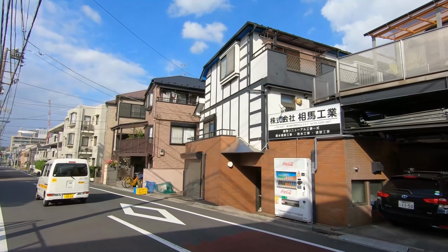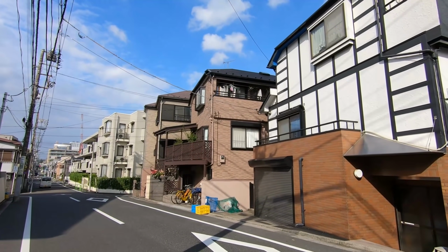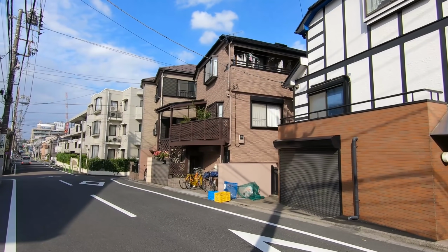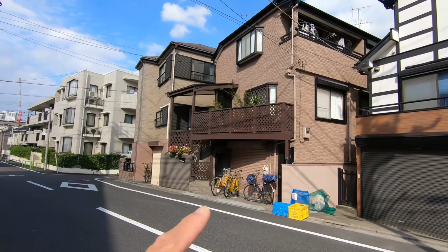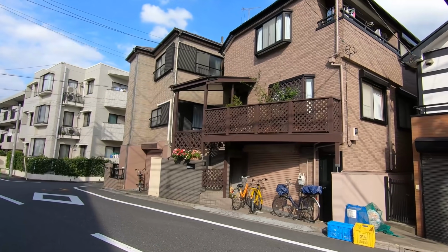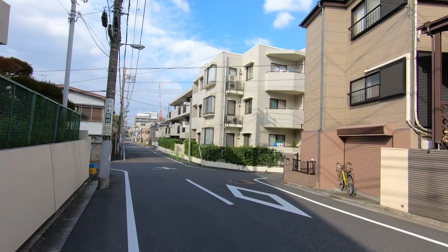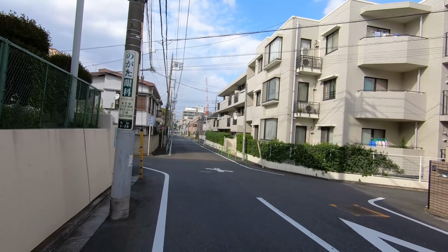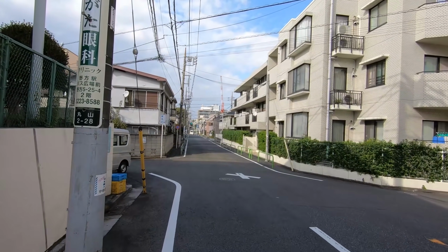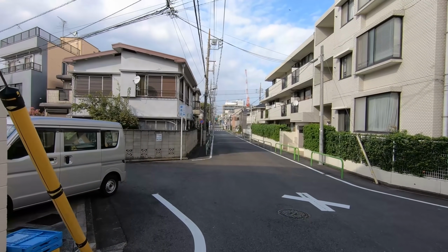It is a cloudy day, but there are pockets of blue in the sky, as you can see. And here are some houses on my right side. I kind of like that little balcony there with the wooden deck. And just like the other video, I'm gonna show you guys this side of the station, and I'm going to show you some of my favorite spots.